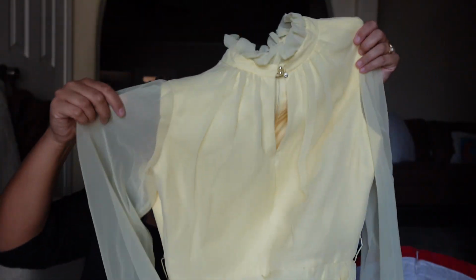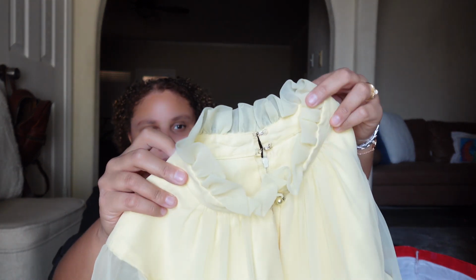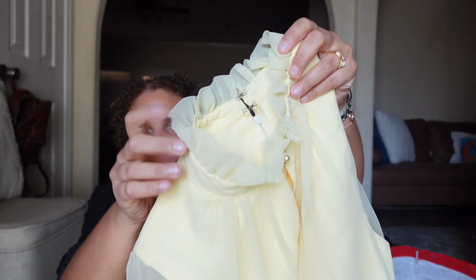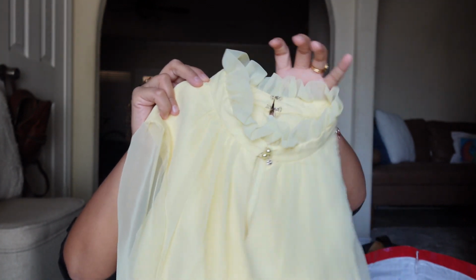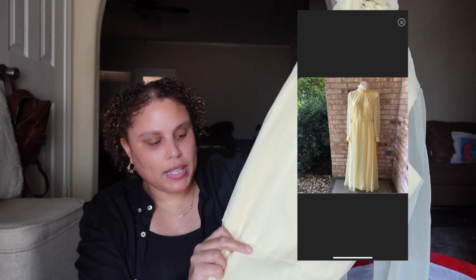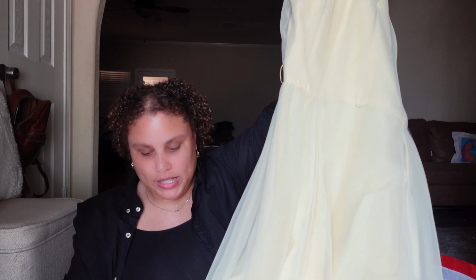And then I also found this awesome vintage dress. I posted it on Facebook and someone said it looks like an 80s bridesmaid dress, but I'm not sure of the year. I'm going to have to insert a picture too because I'm not going to be able to hold it up. It has this high neck situation on the back, a ruffle sheer collar, and the sleeves are sheer and see-through, with a little pearl detail right there. It doesn't come with a belt, unfortunately, but it does have the belt loops. So someone could add their own belt. And it's definitely a maxi dress. It's so pretty.